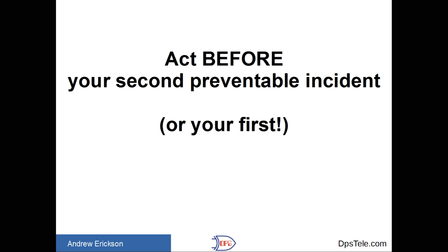So I encourage you, no matter what your relationship is to remote monitoring, if you know you have some kind of a problem with your monitoring, if you're not getting total visibility of remote sites, you recognize you have an issue, act before you have that second preventable incident. If the first time something happens, take it as a sign you need to get this solved. And if you're really fancy, see if you can't get out ahead of the problem before it even happens by taking some of the advice that I've shared with you today.